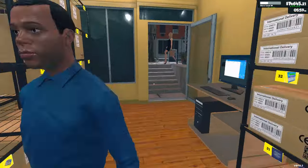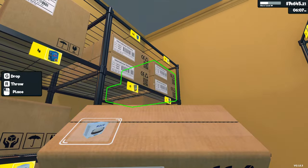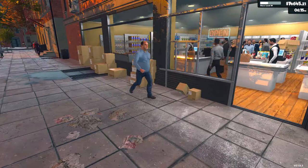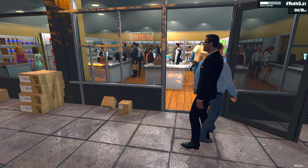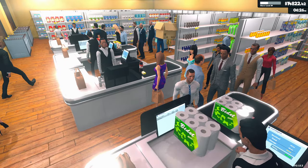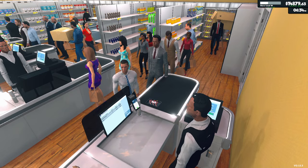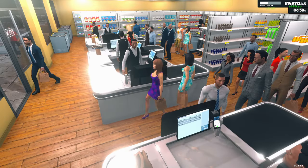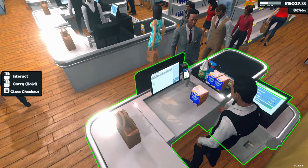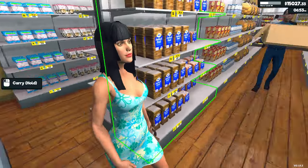Right. Let's get this last box in and have a little bit of a break from this, because this is a bit boring. And yeah, where the frames are dropping a little bit, it's quite ugly as well, isn't it? But look at our shop, my goodness. This is proper busy, isn't it? Yeah, it's going really well. And we've still got a couple of hours left as well. Yeah, I wonder how many customers we're going to get.